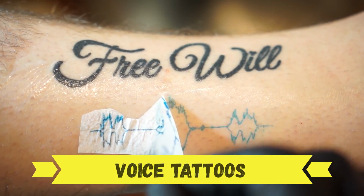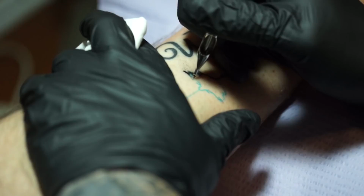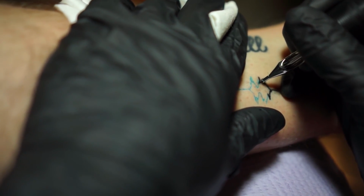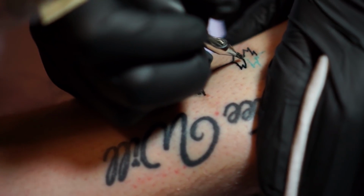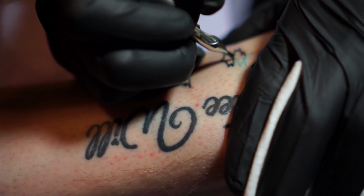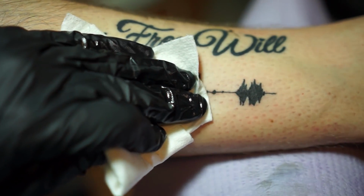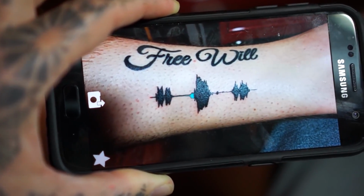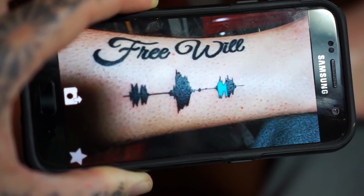Voice tattoos. An interesting invention in the tattoo niche. You record any sound, the voice of your loved one, a declaration of love, a child's laughter, or beautiful music. Then the sound is converted into an image and applied to the body as a tattoo. Later on, you will be able to play the sound at any time by scanning the tattoo via a special app.